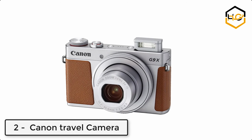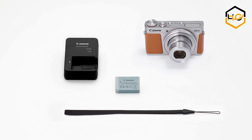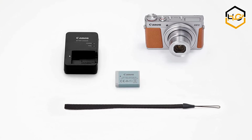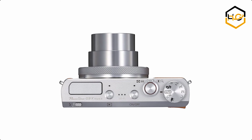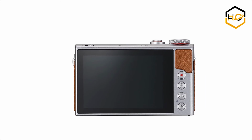At number 2 we have the Canon Travel Camera. The Digic 7 image processor provides noise reduction even at high ISO settings to help capture sharp, detailed images in virtually any lighting situation. It also powers enhanced tracking and detection capabilities to help lock onto your subject throughout the action. A time-lapse movie function provides a fun creative option.